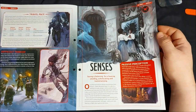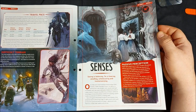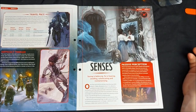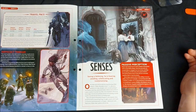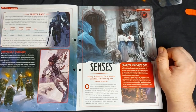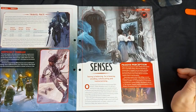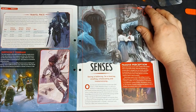Moving on, we look at senses. Seeing is believing, so is hearing, smelling, echolocating, and tremor sensing. One of the most common phrases you'll hear during a D&D session is make a perception check. This is, of course, how we discern the world around us, and is the important stat for our characters to figure out what's happening. So, yeah, with passive perception, players don't always have to make the wisdom check. A DM can check against passive wisdom for a character to determine whether they successfully pass and discover something.